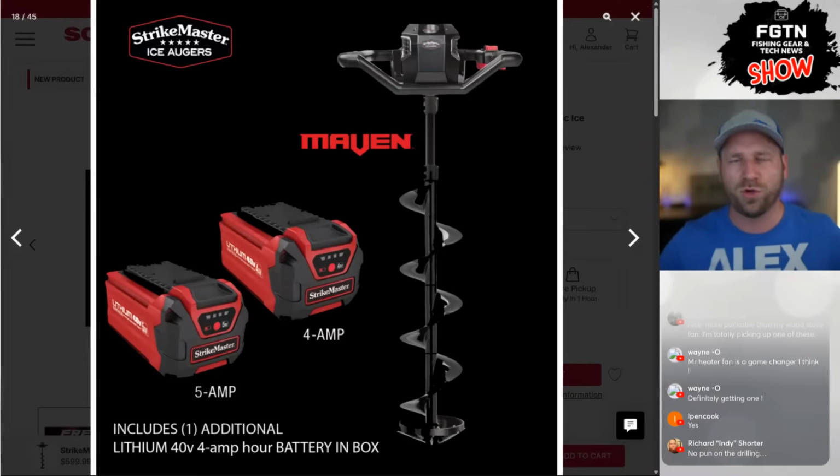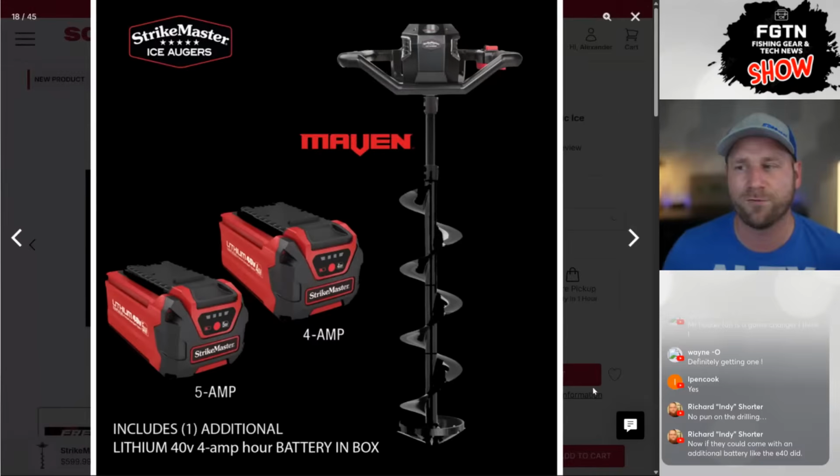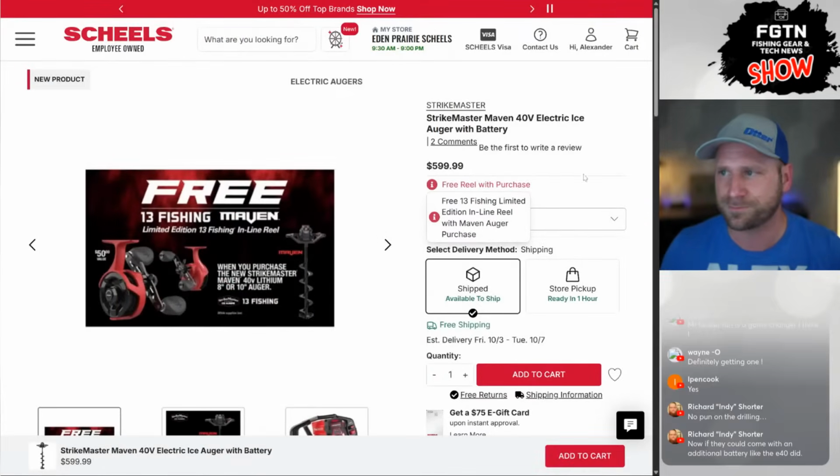I was told when you buy it, you will get 2 batteries. But then when I first looked at their site and it said 1, I was like, oh, what? But then I went over to Shields. This is not part of a promo. This is just in the box. You also get a 4 amp hour battery. So you get 2 batteries at this price, a 5 amp and a 4 amp.